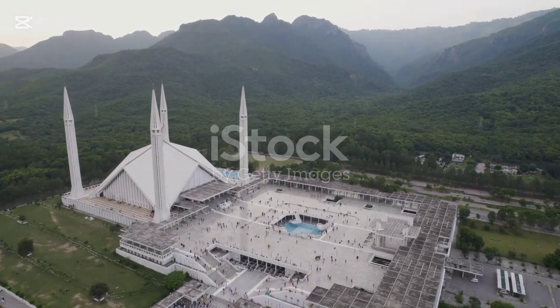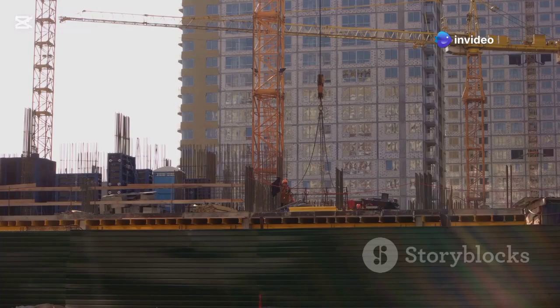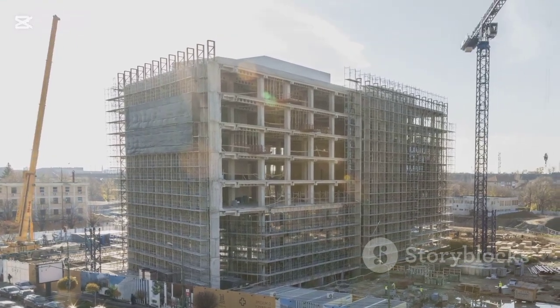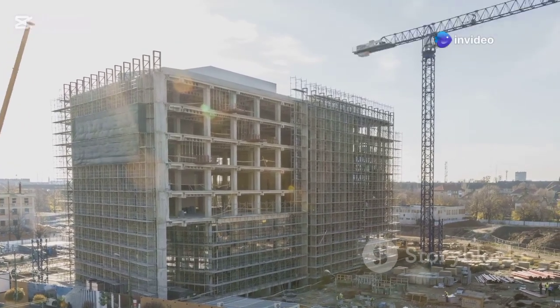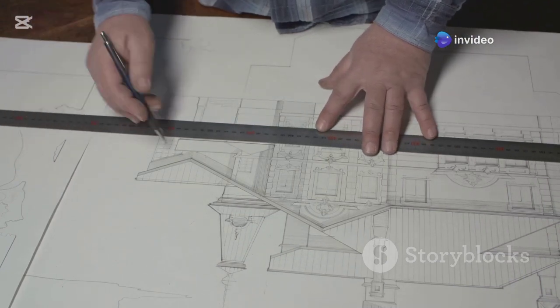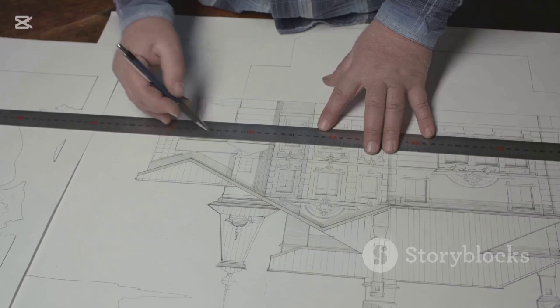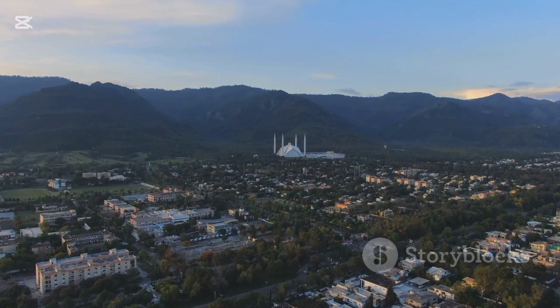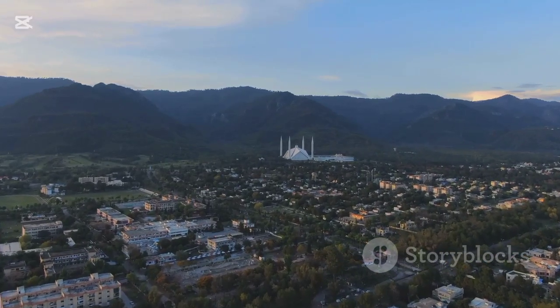Faisal Mosque is not just a place of worship, it's a symbol of Pakistan's modern architectural journey. Its construction was a true feat of engineering, and its impact on Islamic architecture is undeniable. We hope this deep dive into its construction process gave you a greater appreciation of this monumental achievement. From its conception as a bold vision to its realization in stone and marble, the Faisal Mosque stands as a testament to human ambition, ingenuity, and faith. Its story is a reminder that even the most audacious dreams can be realized with collaboration, dedication, and a commitment to excellence.